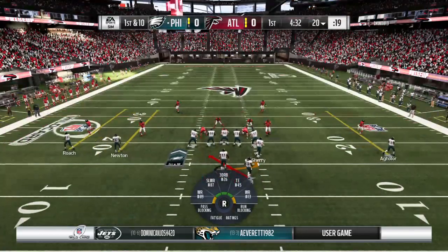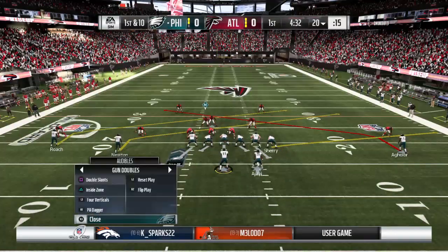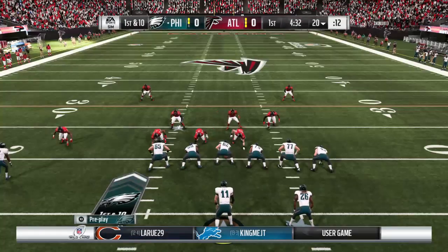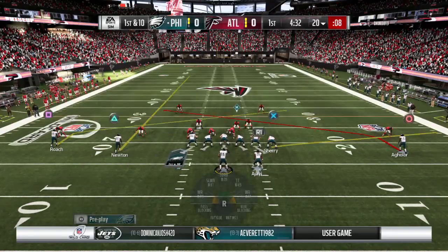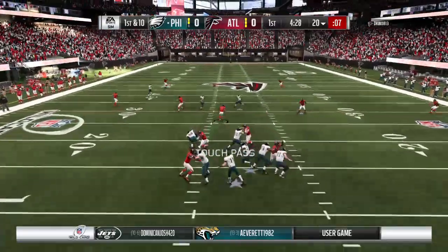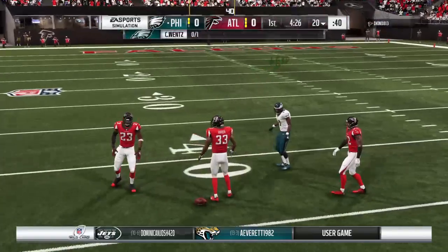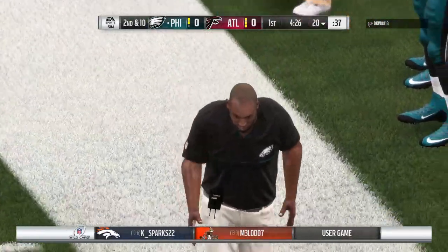Wentz and the Eagles now with a 1st and 10 at the 20. Shotgun now for Wentz. He's going to look deep down the field. And pops free. The collision there jarred the ball loose and brings up 2nd down.